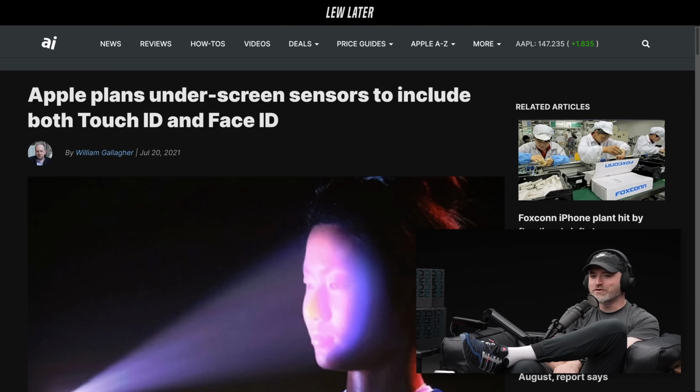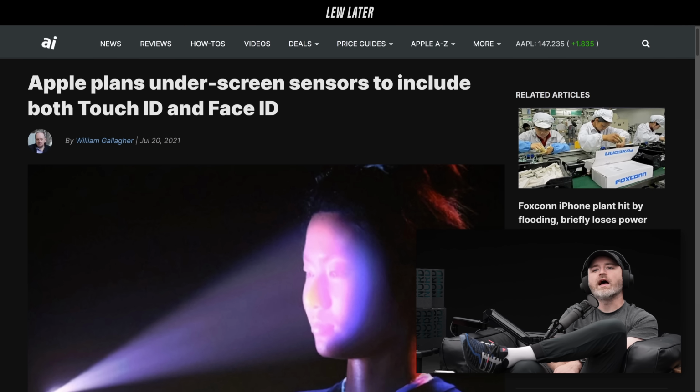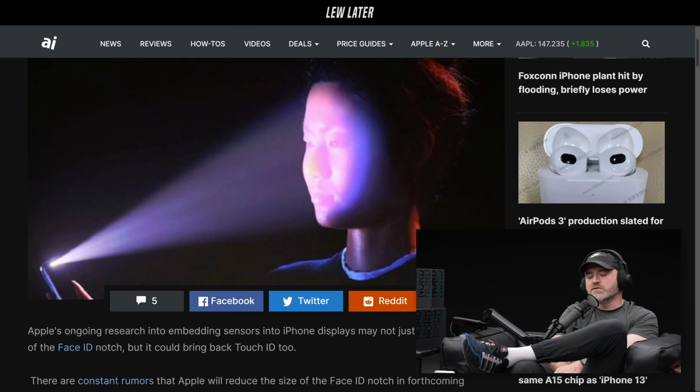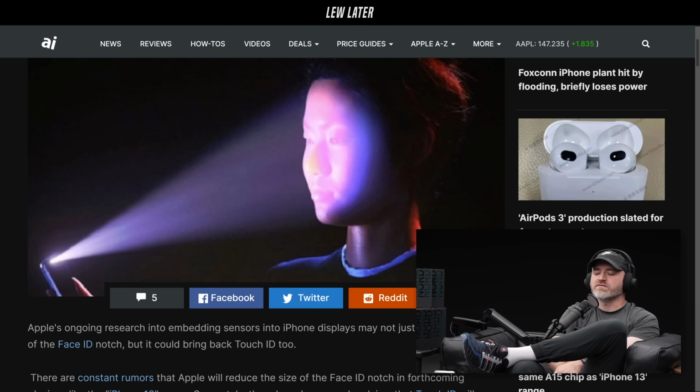Apple plans under-screen sensors to include both Touch ID and Face ID. Okay, cool. Yeah, let's do that. Can we? Yeah, let's just do that then. Okay, good. Under the display, sort it out, solve it. I know it's more complicated when it comes to the Face ID stuff. Obviously, Touch ID, we can do that. We could have done that years ago under the display.